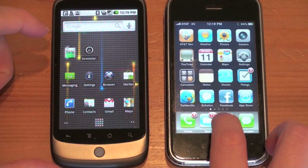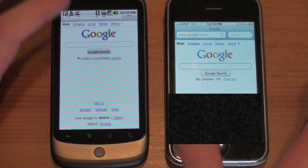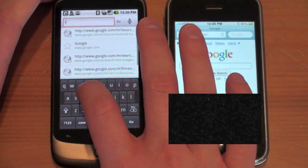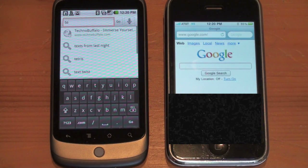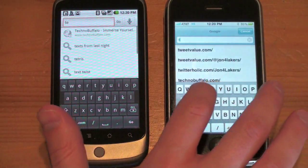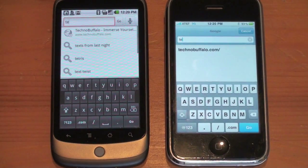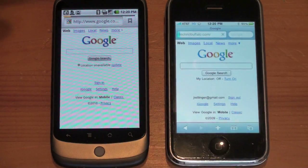So go ahead and queue both of these up, and we'll load TechnoBuffalo.com. And in the last test, we ran Wi-Fi speeds. You saw the Nexus One was a bit faster. I'm curious how this is going to translate over cellular networks. Get both of these ready to go. All right, got TechnoBuffalo queued up on each. Let's go ahead and get started. Try to hit them at the same time. And we're off.